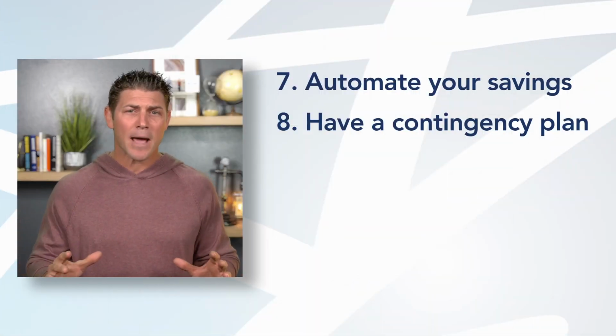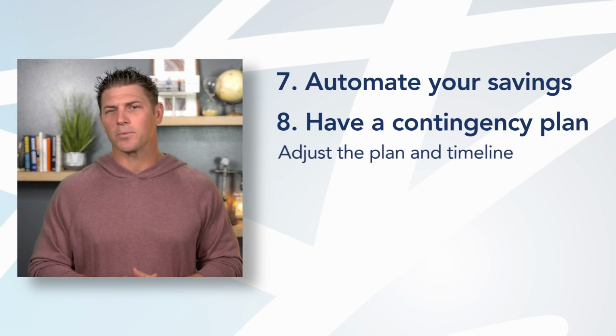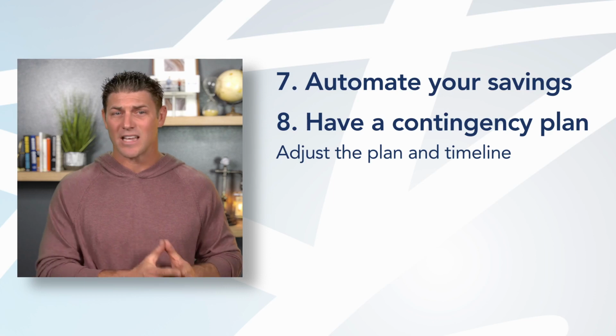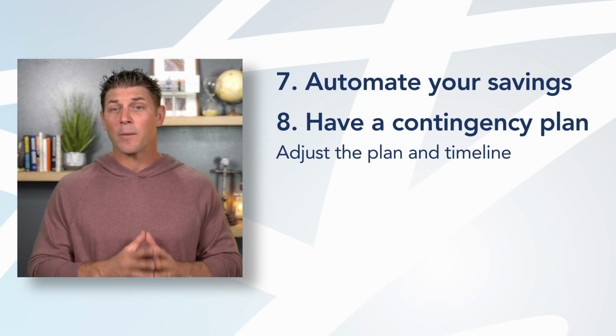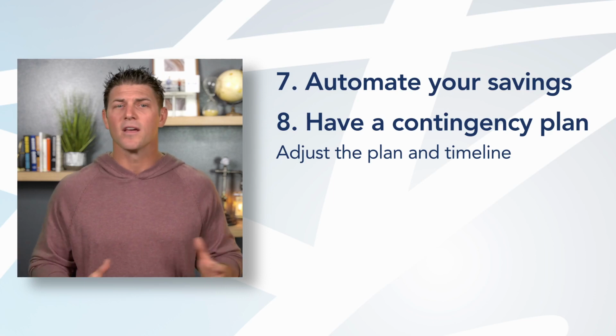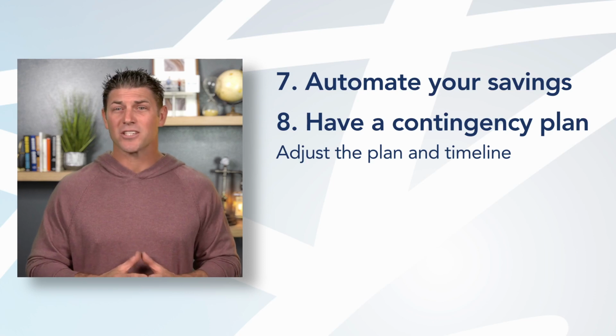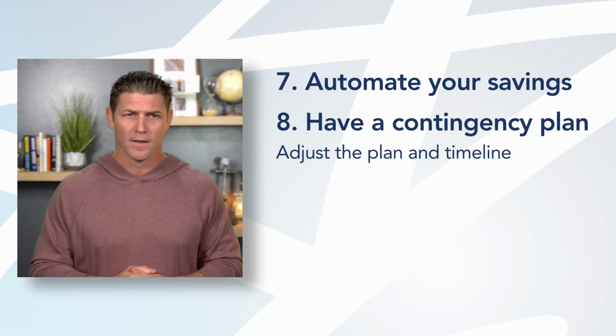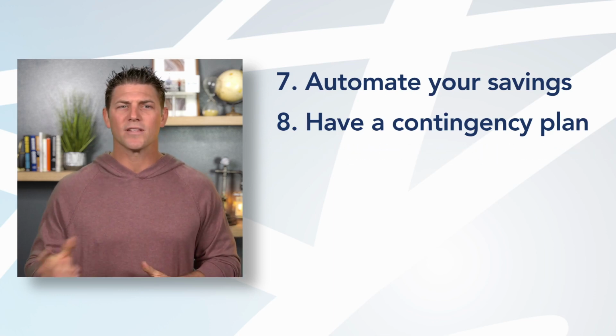Ouch! When this happens, take a deep breath and readjust the plans for your savings goals. Go back to step 2 and determine how much you still need to save. Then create a timeline and figure out how much you need to put away each week or month to reach that new goal. It may seem like starting over, but now you've got the tools and skills to rebound and get the job done.